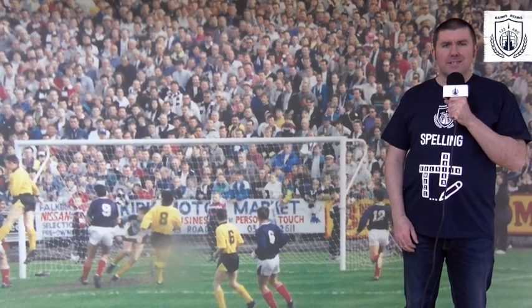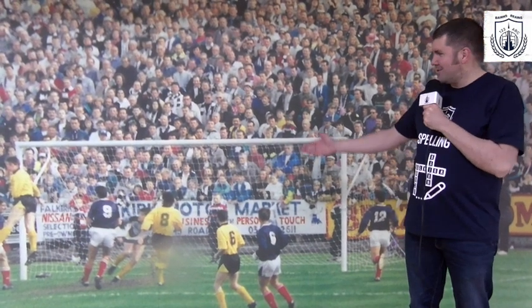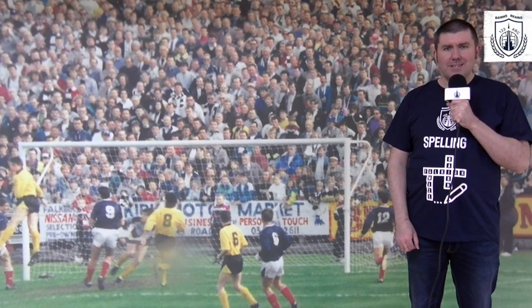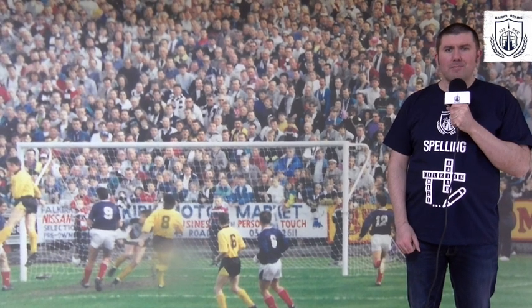Before we moved to the Falkirk Stadium, our home was Brockville, as you can see in the picture here. A fantastic stadium where Morrison's supermarket now sits. But how do you spell Brockville?